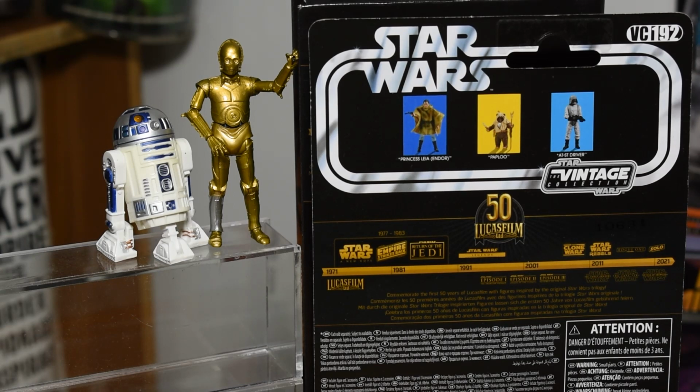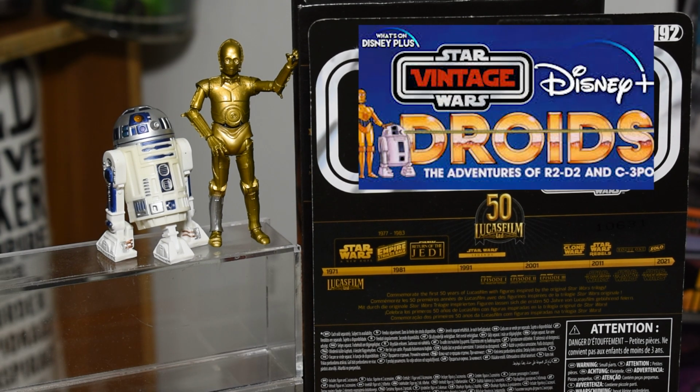There have been a lot of characters and stories missing from this timeline. It's great to see it expanding with the waves of new figures that are rolling out as the year progresses. And one of the newest things added to the timeline is droids. So the galaxy's most favorite droid duo had their own animated spin-off series, which is now also located to be viewed on Disney Plus.